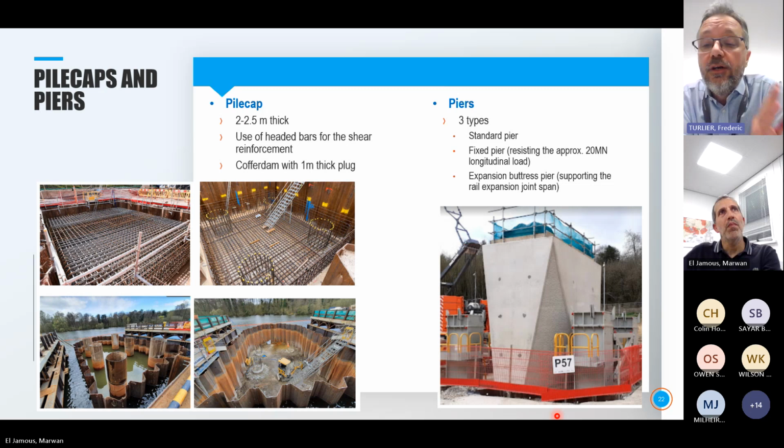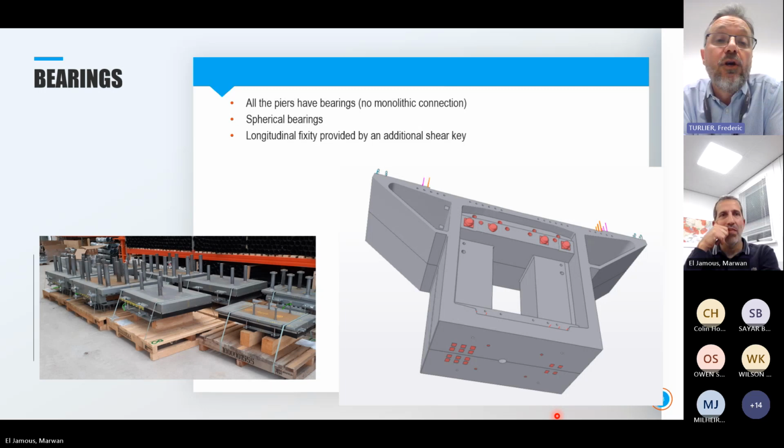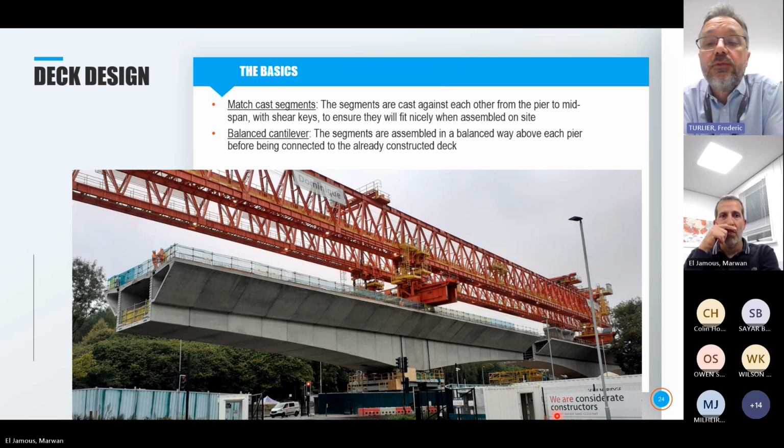But the end result is very pretty. The bearings are some of the largest bearings we've ever installed on bridges, very large spherical bearings. The photo doesn't really give it justice, but some of these bearings are as big as a dining room table. So very, very large bearings.